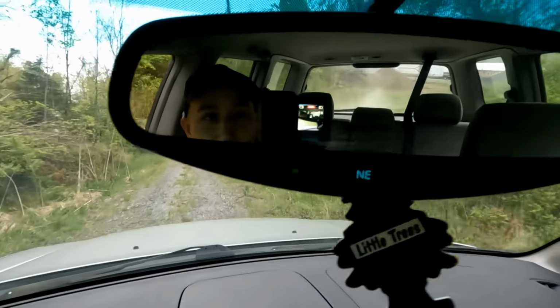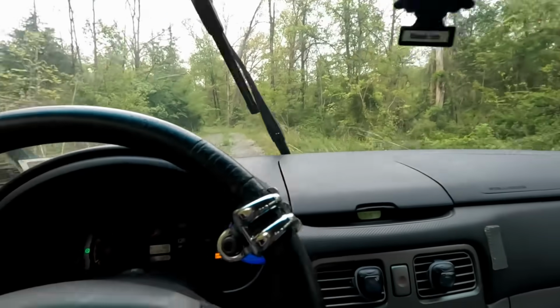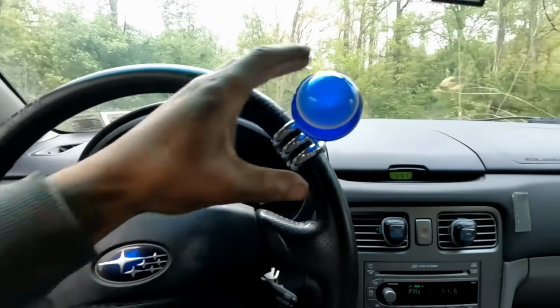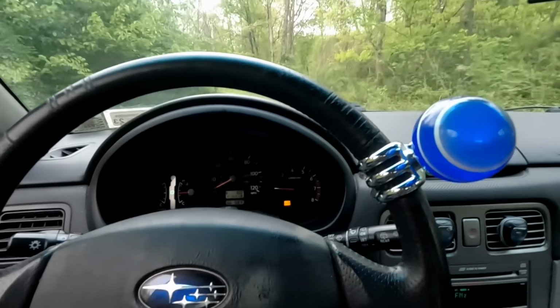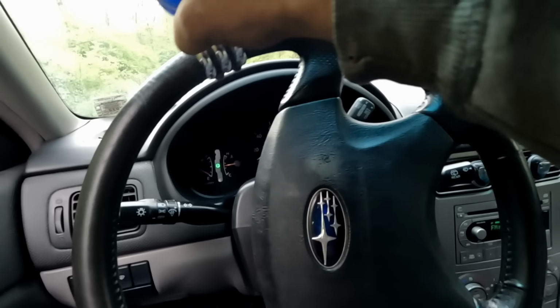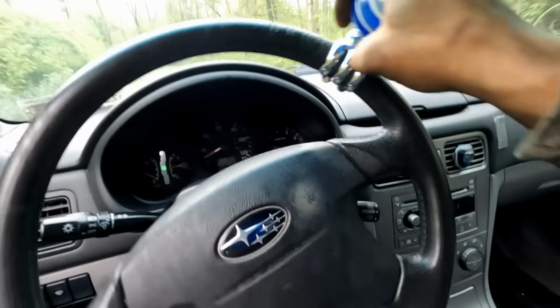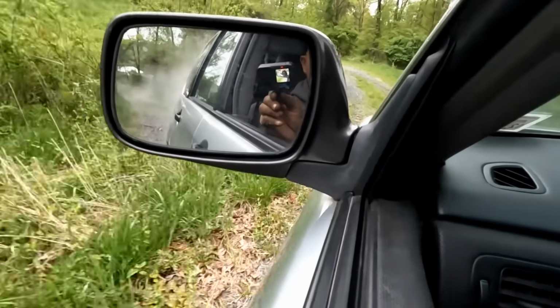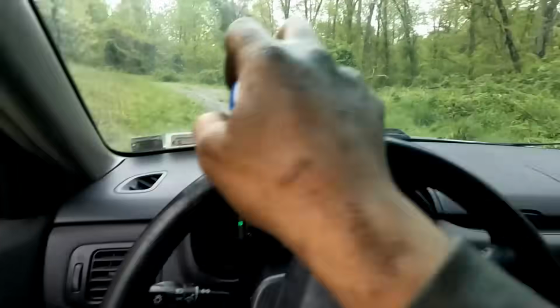It is super smoking its butt off, and oh boy, it's got this weird little knob on it, which I might keep or I might take off. It's probably going to end up snapping my thumbs off while I'm off-roading, but let's get out here and see what this thing can do. Oh, it is super smoky. Super smoky, to say the least.